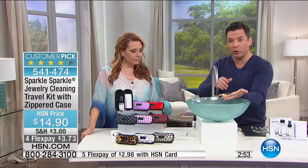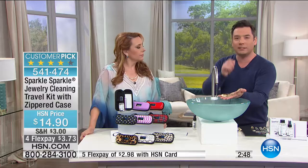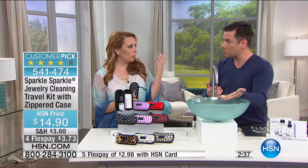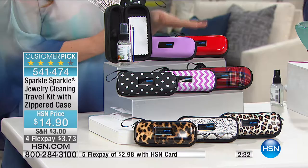We've tested over 119 different mineral types, both synthetic and natural, and it's safe for all of them. It's safe for your pearls, your opal, your malachite, your druzy, your diamonds. And we're talking about turquoise, kunzite, all these rare stones. What do you clean those with? Sparkle Sparkle, because you don't want to ruin a gemstone, especially things that are a little more delicate.